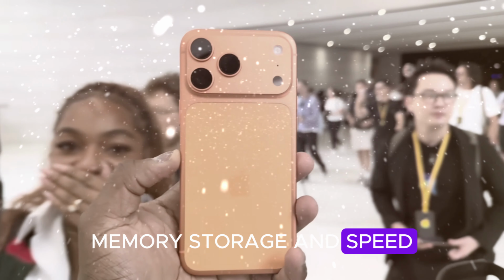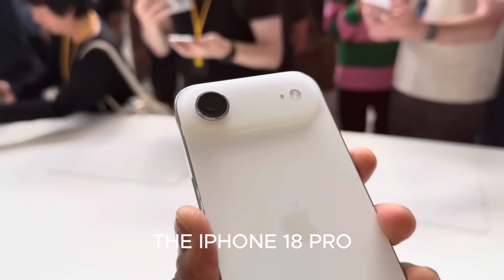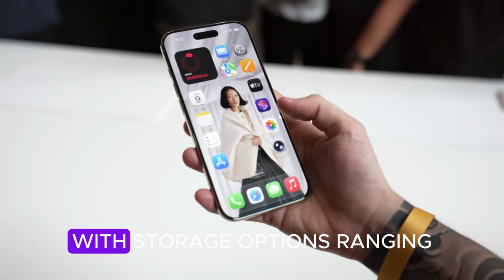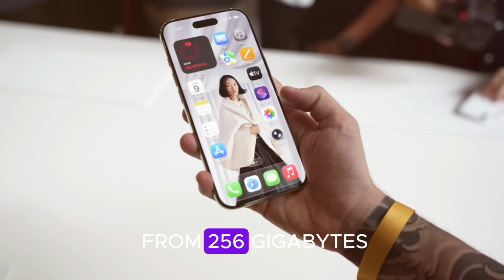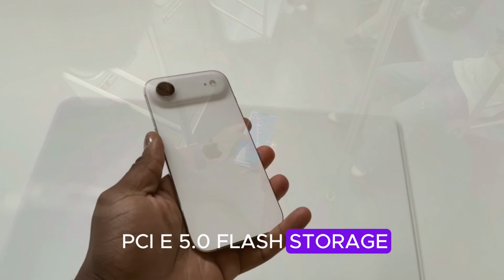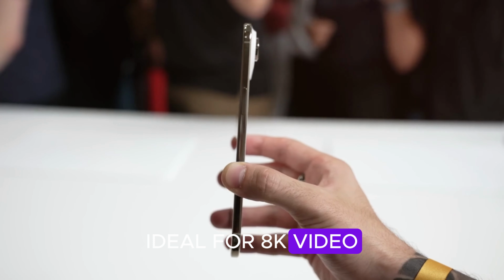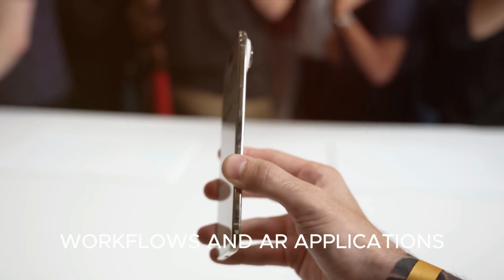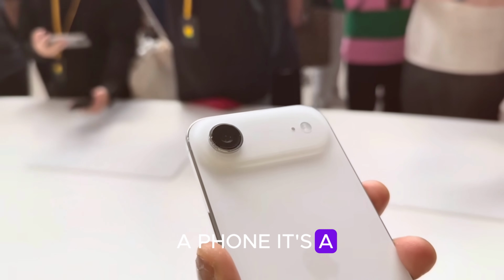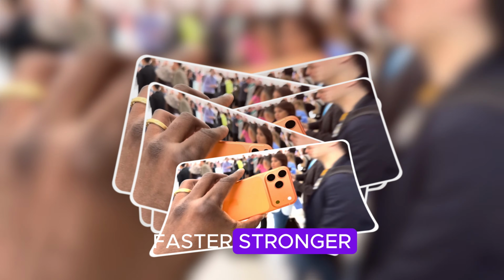Memory, storage, and speed. For the power users, for the first time ever, the iPhone 18 Pro Max could feature 12GB LPDDR5X RAM, with storage options ranging from 256GB to 2TB. Add PCIe 5.0 flash storage, and you get lightning-fast transfer speeds, ideal for 8K video editing, ProRes workflows, and AR applications. This is not just a phone. It's a pocket workstation.